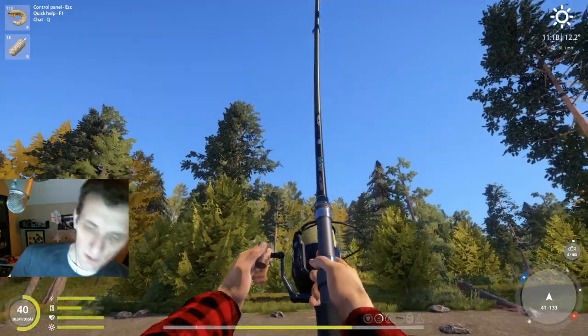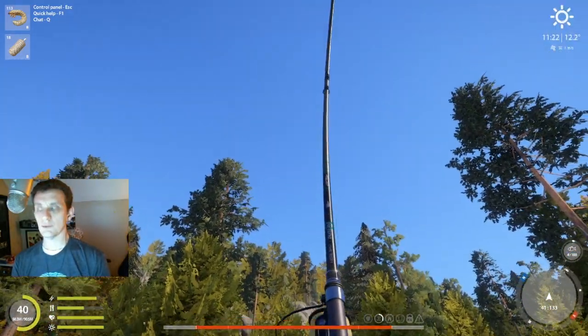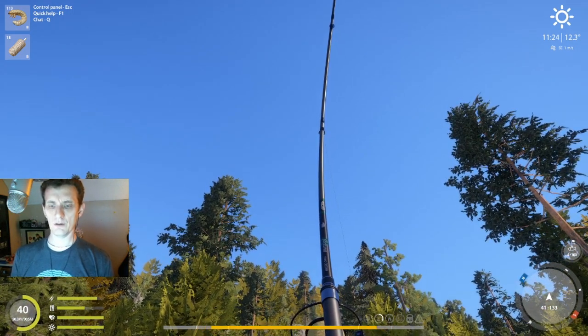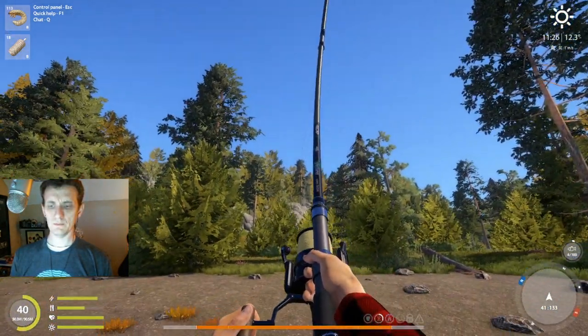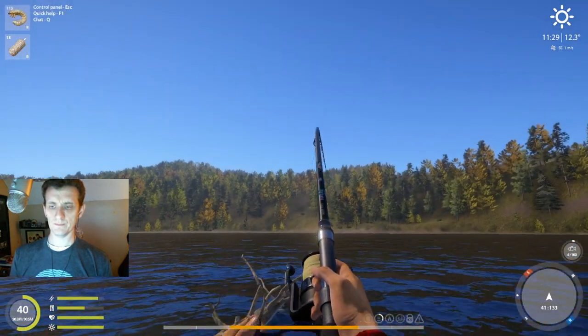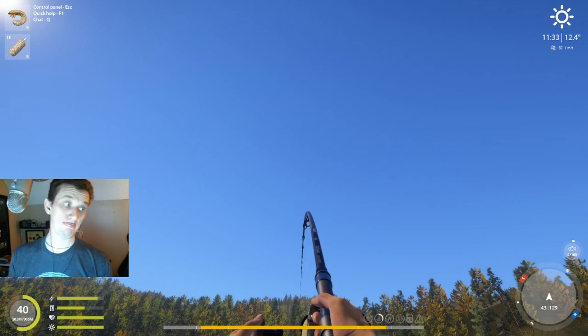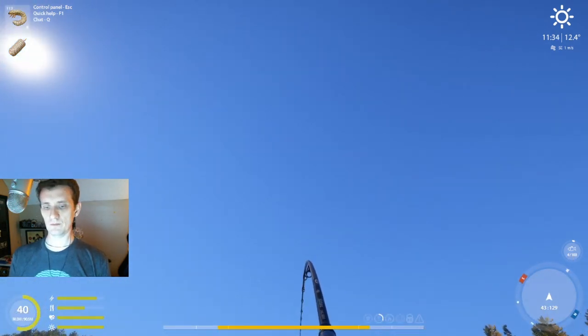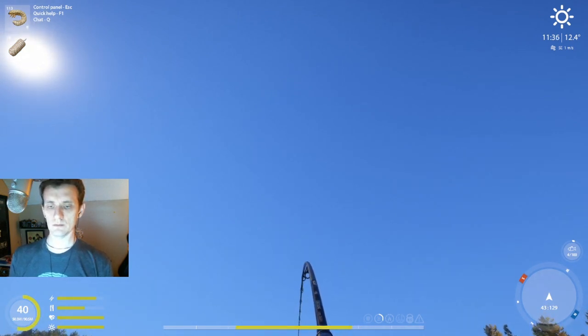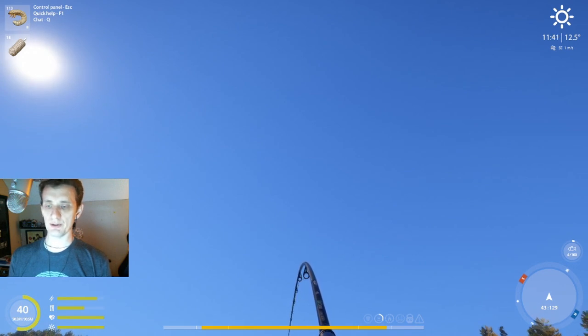Yeah, it's tired. Whatever it is, it is tired. It doesn't want to fight any longer. I know you can't see it, but you might be able to see my line is spinning on right now. We are reeling. I'm just looking up to try to apply as much pressure as possible, because we are almost there on tiring it out.